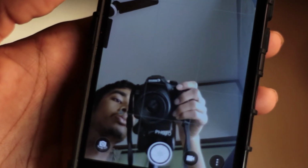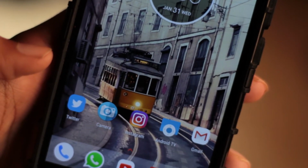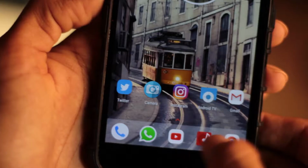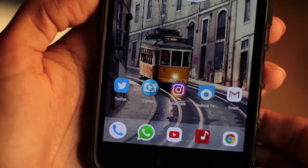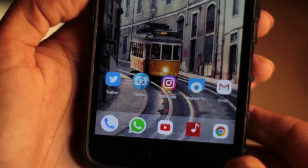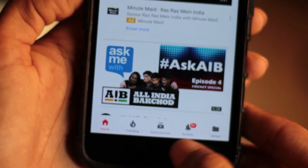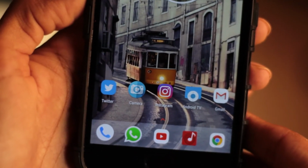You will find other apps like the stock camera app, Android TV app through which I control my Mi Box, and my Gmail client. On the bottom deck you will find apps like Truecaller, which is my dialer, as well as social media apps like YouTube, WhatsApp and Chrome for Facebook and other web browsing services. You will also find Wink Music, which I use for my music needs.